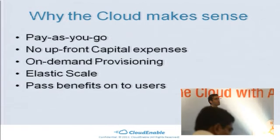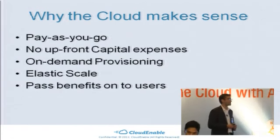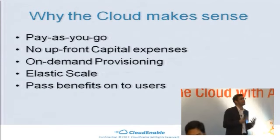In addition to the pay-as-you-go, no upfront CapEx, elastic scale, is the fact that you get agility, which can really make the difference between getting out to market on time and being a minute too late. The other big value is once you see a lot of these savings, you can pass them on to your customers. So that makes the cloud value proposition very appealing.